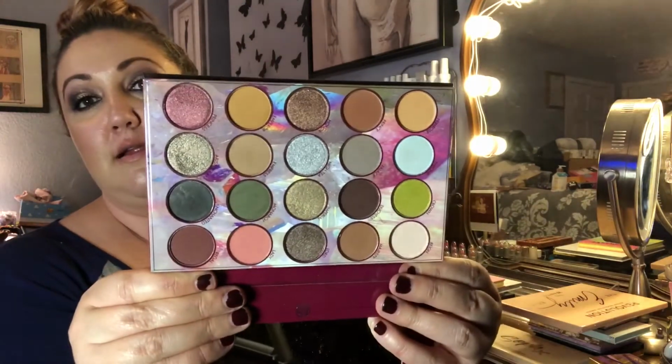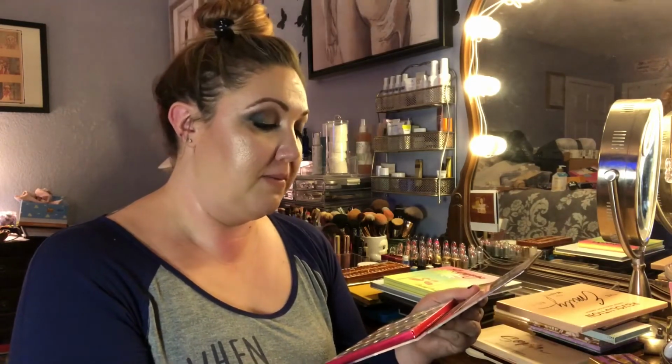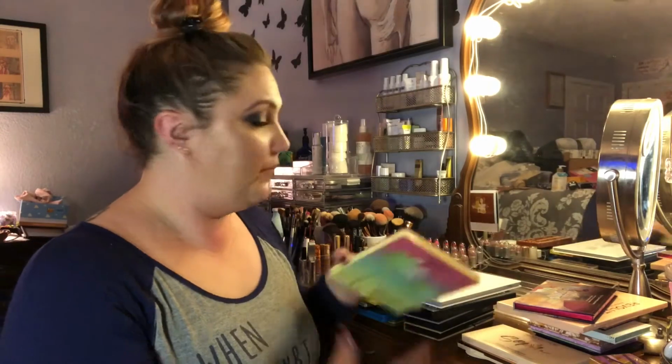That's the colors there. This one, I bought it, and every time I look at it to try to make a look, I want to make the same look every time. So I'm like, okay, no, I'm going to make a different look. Because the colors are kind of boring. But the quality is good. The pigmentation and the quality is there.